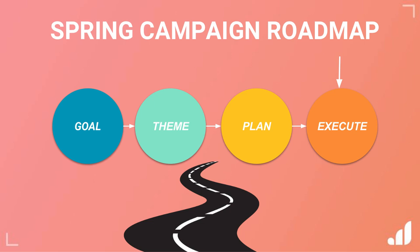Next, we're going to execute on our campaign. We've spent time planning, our goals are clear, we've identified our strategies, and now it's time to move ahead with spring fundraising.